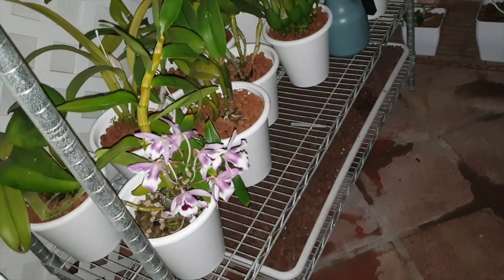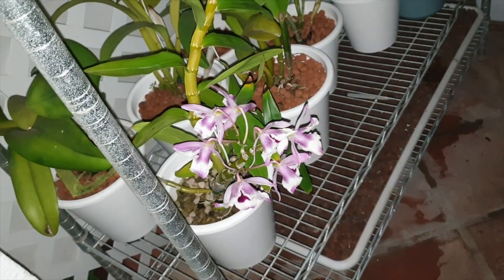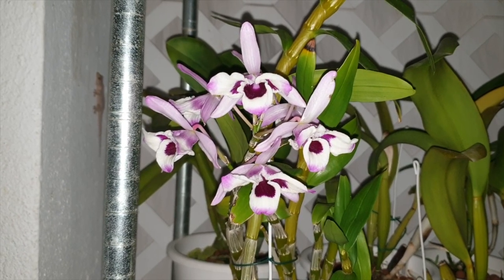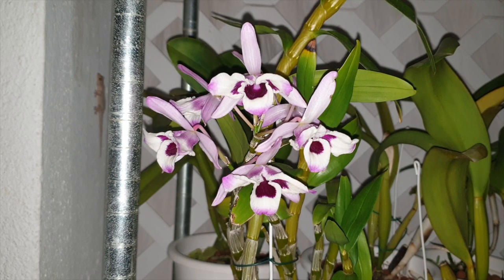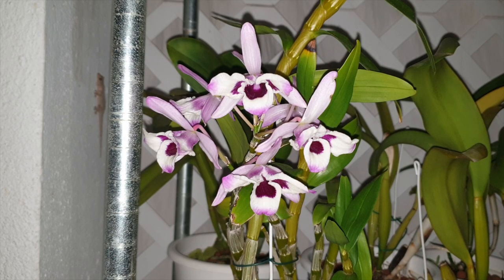Ta-da! I've got Dendrobium nobile variety cooksonianum right here in bloom. Ooh, they look so pretty! Oh my goodness! This is giving me ideas! Especially for photography. Oh my goodness, Dendrobium nobile variety cooksonianum at night. Oh, gorgeous. I love it.